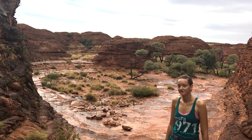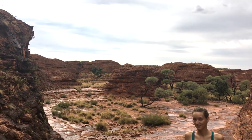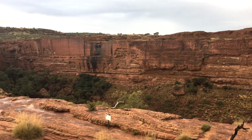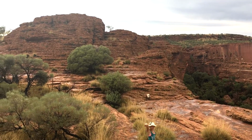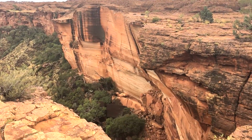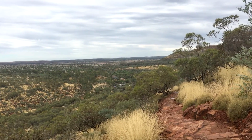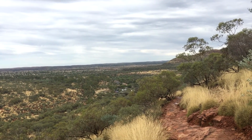We are still here on Kings Canyon, and we decided to continue a little bit further. The more we keep going on, the better it looks. This rock has just collapsed in front of us. Amazing. No, just kidding. But it still looks good. You can already see our troopy. It's down there, that white dot.